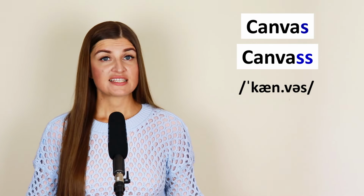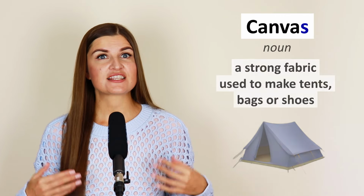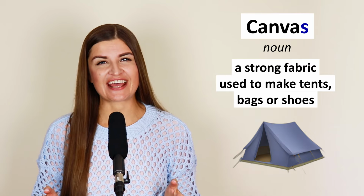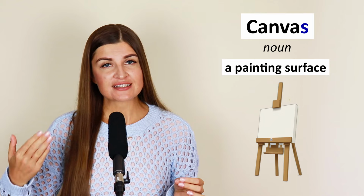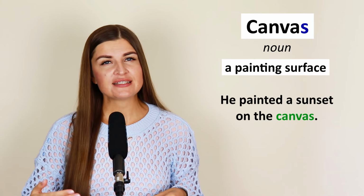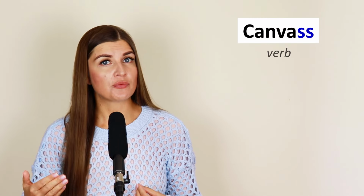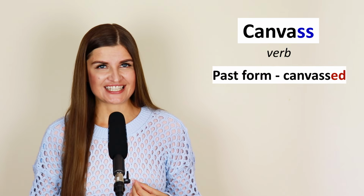And last but not least pair of words is canvas, canvass. Same pronunciation, different meanings. Canvas is a strong fabric, a strong material used to make tents, bags, or shoes. It also refers to a painting surface. He painted a sunset on the canvas. The word canvass with a double S is a verb, to canvass, and the past form is canvassed.